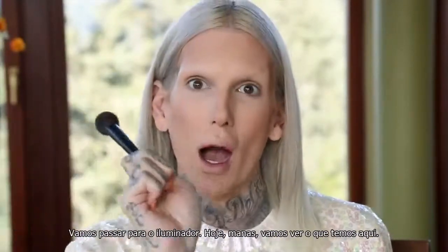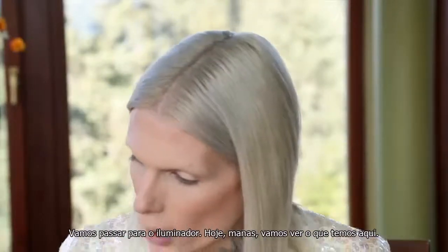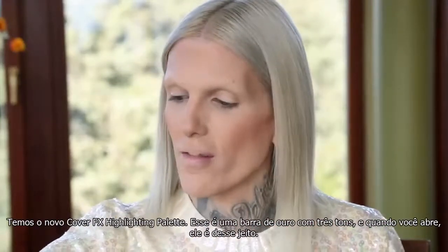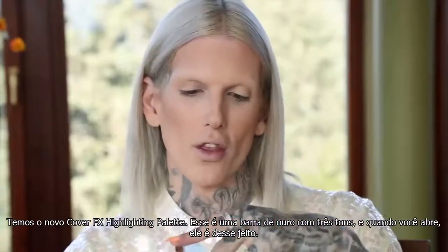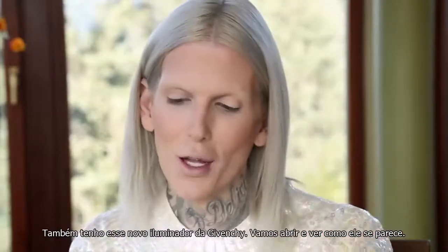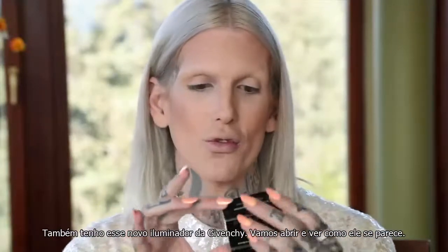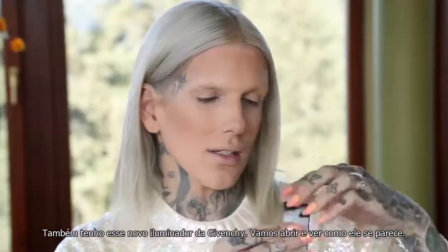Now, let's move on to highlight. Today, let's see what we got going on. We have the new Cover FX highlighting palette. This is the Gold Bar with 3 shades, and when you open it up, it looks like this, okay? I also got this new bouncy highlighter from Givenchy. So let's unbox her and let's see what it looks like.